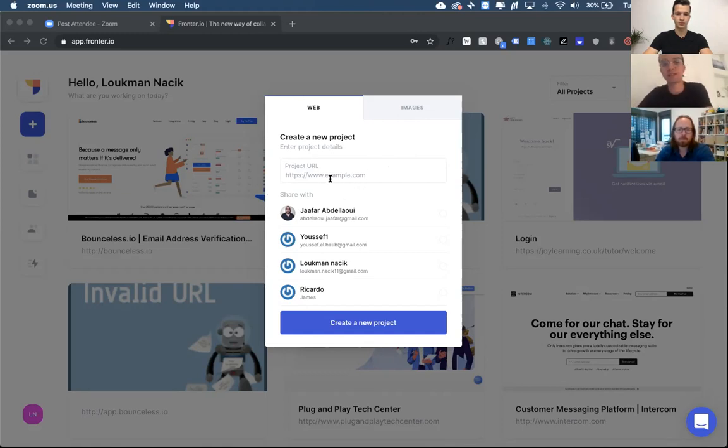But first, let's start talking about the main and the biggest feature of Fronter, which is commenting on live websites. So you just create a new project, and at the project URL, you input any type of website. Let's go for, I don't know, intercom.com or something similar, create a project. And then it takes a few seconds to load. It's gonna send you to a new page.